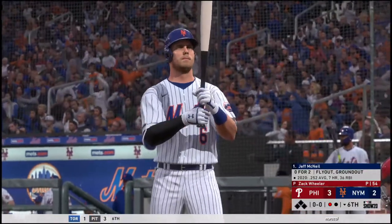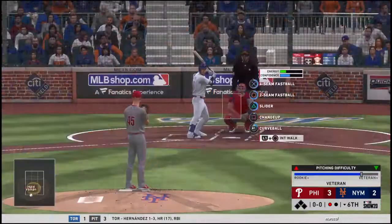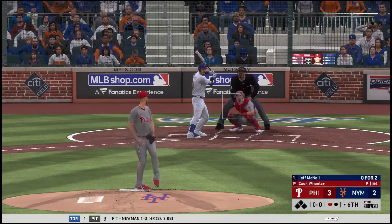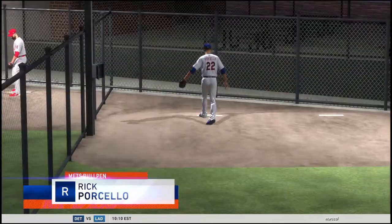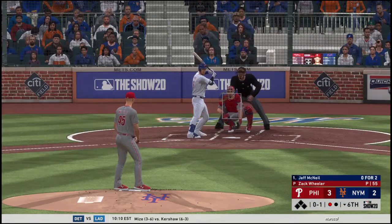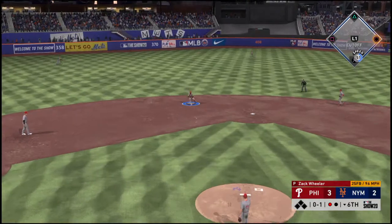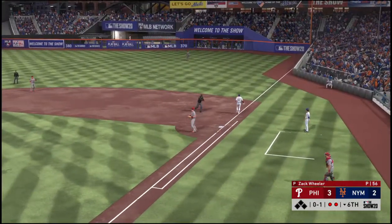Jeff McNeil will be the next to take a turn. First pitch of the at-bat. In there for strike 1, 0-1. And it looks now like a right-hander's begun to get loose in the Mets bullpen. This one for the shortstop, Gregorius. And there are 2 away now.